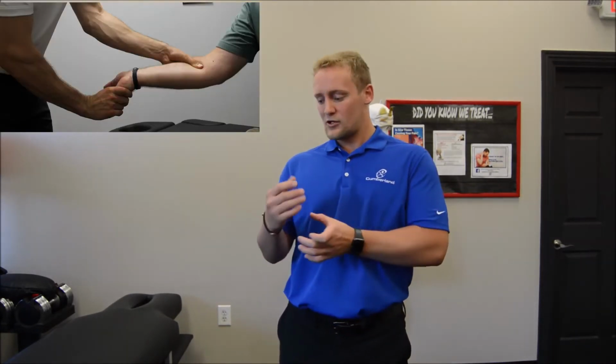We use a few different techniques here. One would be ART, or Active Release Technique, in which we get very specific and picky about which structures are involved. So we'll go in and press on it as you're going through the motion, that way we can get the nerve and the muscle sliding well. We also do laser, dry needling, and Graston, all of which would be very hard to do at home, but we found these to be amazing things to work on carpal tunnel syndrome.